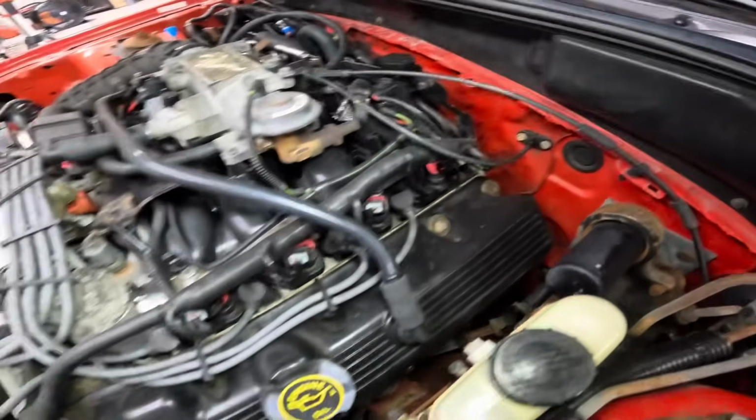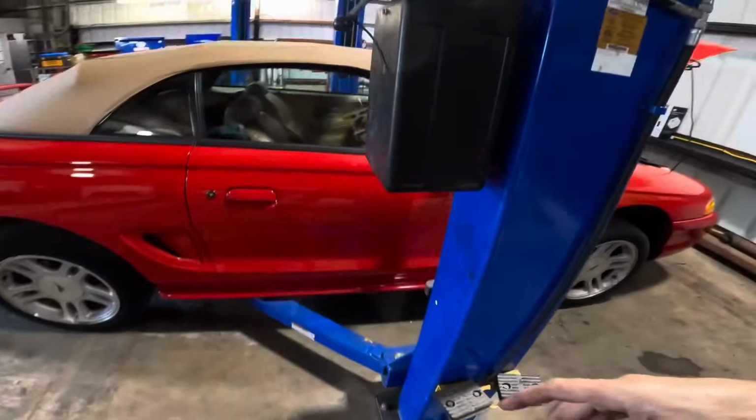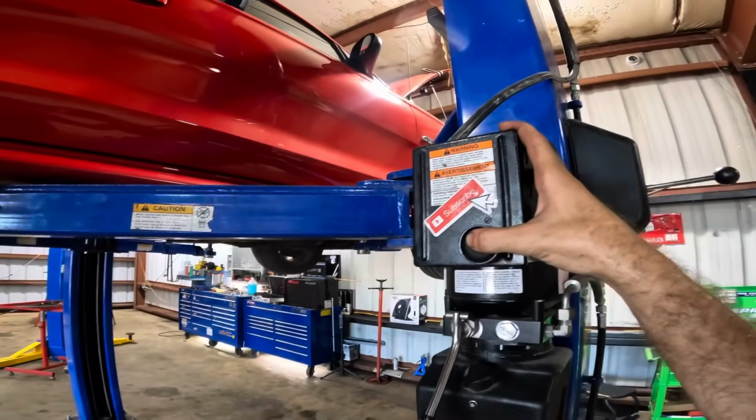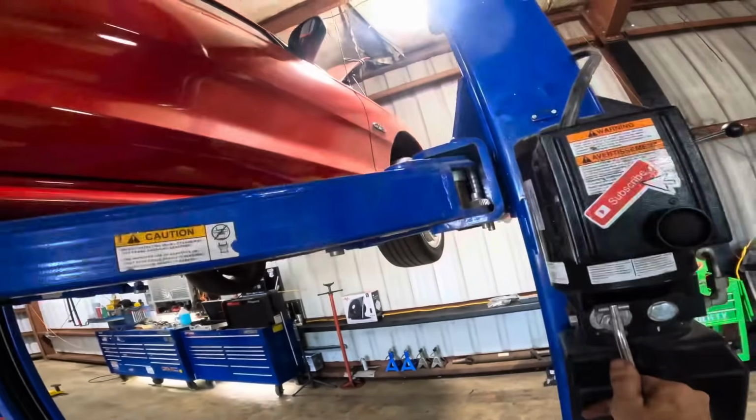It really is. Okay. Okie dokes, the rack is set. Let's get this thing up in the air. There we go, that's good. On the locks for safety.